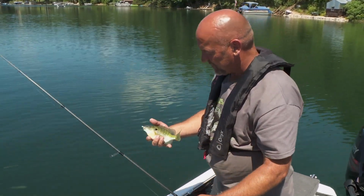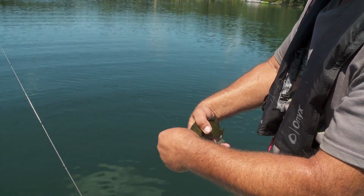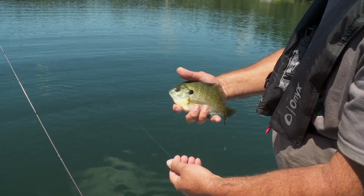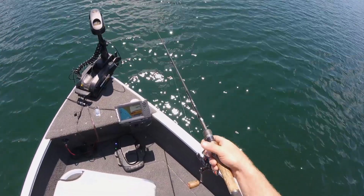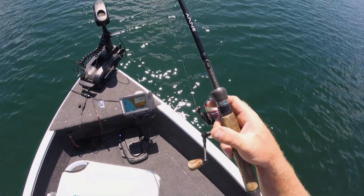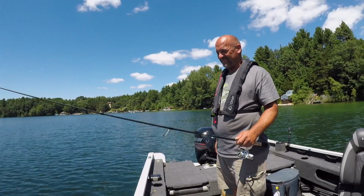Some really nice fish. So what I'm using here for these bluegills and panfish in general, I like a nice long rod. This is about a 7 foot. It's a medium action, but it's got a super fast tip and really small guides. We're using some 4-pound Seaguar fluorocarbon.